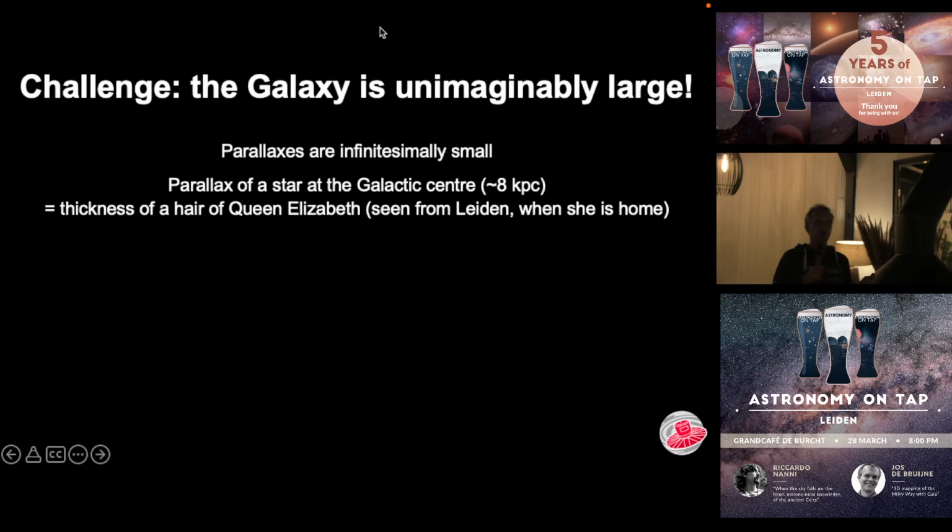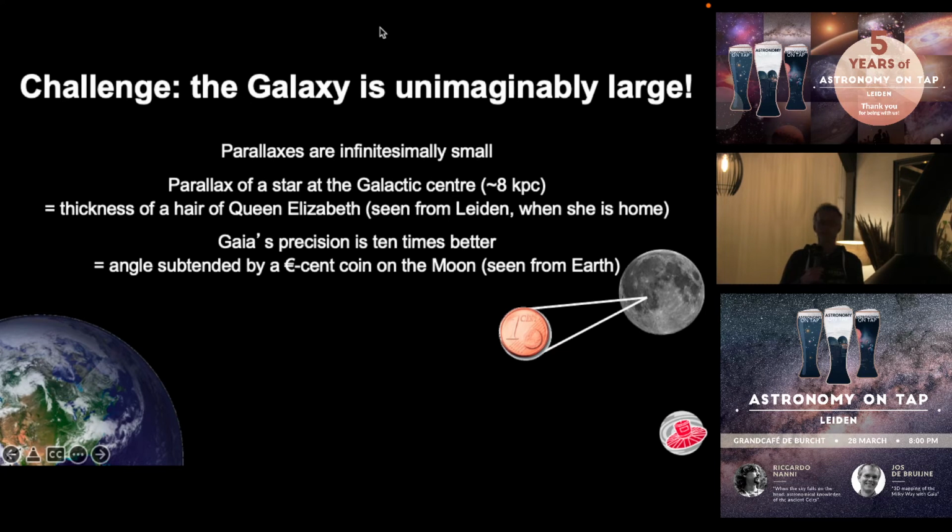So if you take a star at 25,000 light years away, and that star is doing that little parallax dance over here, that angle on the sky corresponds to about 100 microarcseconds, and that corresponds to the thickness of a hair of Queen Elizabeth when she is in her bedroom in Windsor Castle. And actually, Gaia can do 10 times better than that. So it is really an extraordinary mission which can do extraordinary things.